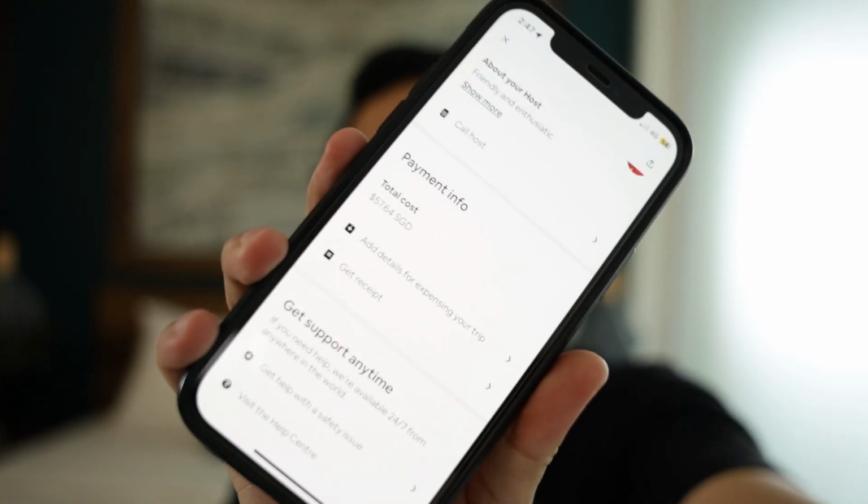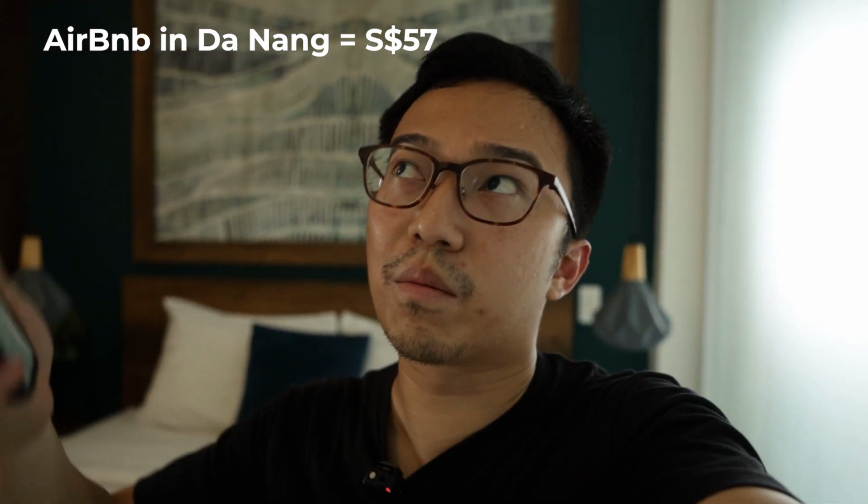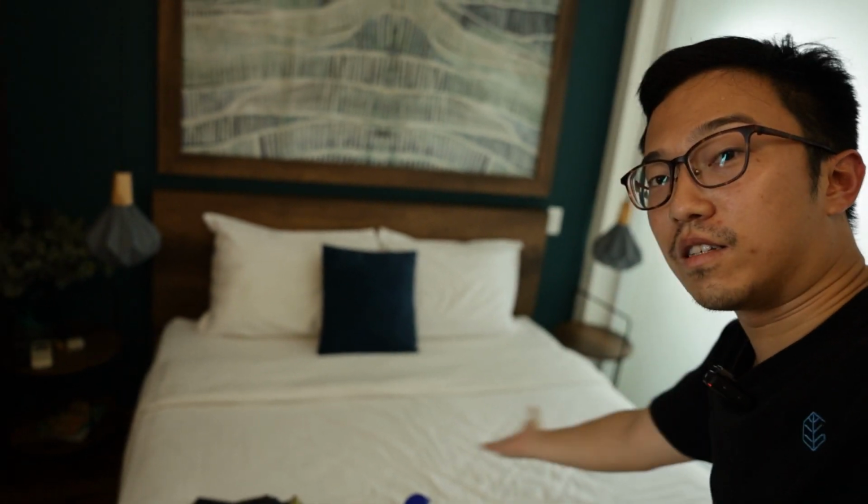So this is the room. I think it's like 50... Let me check the price. So it's $57 Sing dollars for 2 nights. Comes out to less than $30 a night. Pretty good stay. Actually it's pretty basic though, like a bed. As you can see, this is the bed.